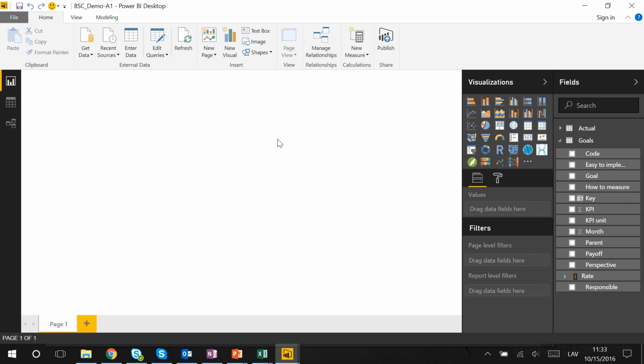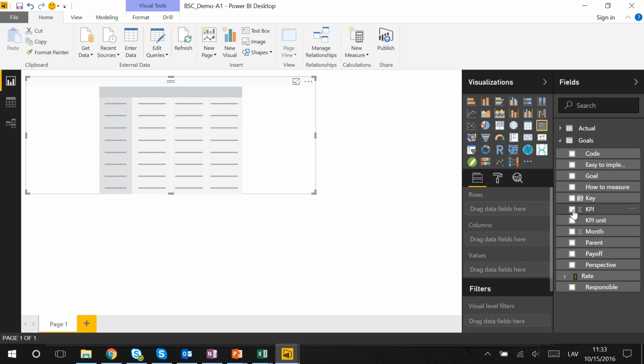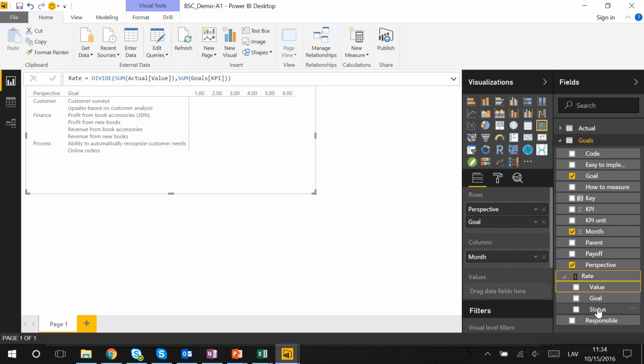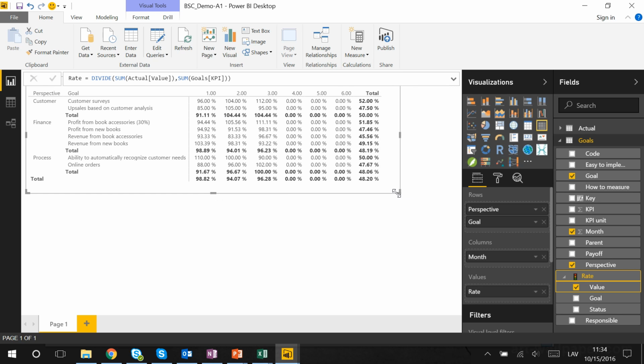So let's build a simple dashboard of what we could do. And first we will build a pivot table to have the whole picture, and we will use the same idea. We'll use the goals in the rows, and also we'll have a perspective here. So we will see that here we could have a two level table, and it's very nice. So we'll put the months in the columns. It's not very nice numbers, but we will not deal with that now. And we will put this value here. And so we see this table.